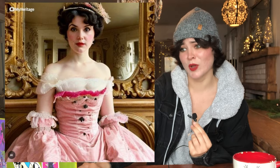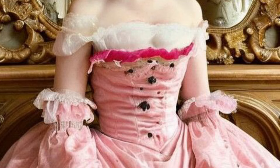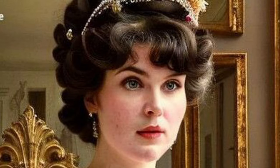No. Oh, there's this one where the sleeves are halfway down my arm. They start at my elbows, which is a fashion look. I actually kind of want to make this. I love the little strip of hot pink, but is it Marie Antoinette? No. I can see with the hair, they were trying.